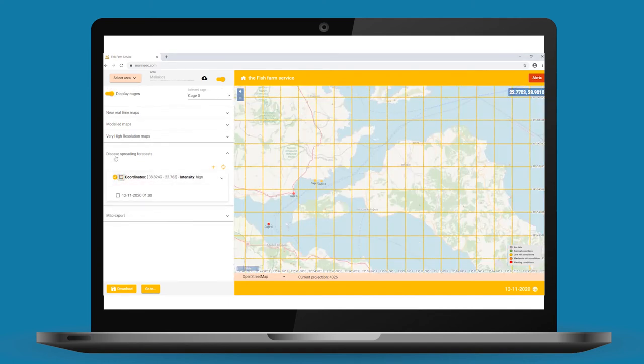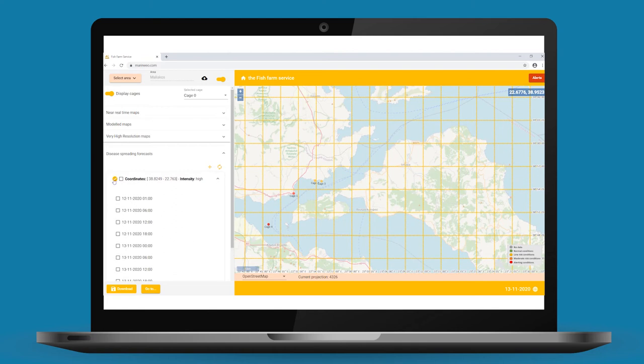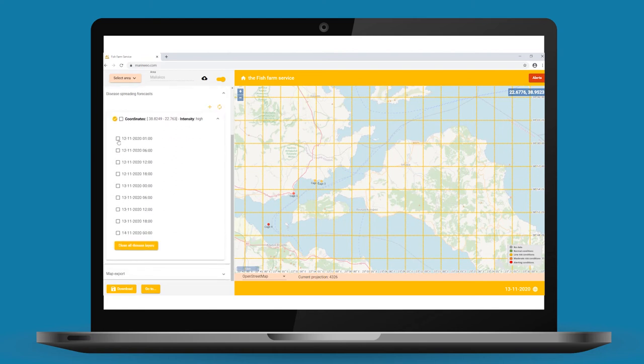We can see, for example, this already generated forecast. The forecast consists of a layer every 6 hours from the date in which the simulation is started. So it starts with a single point and then with points that move according to the currents.